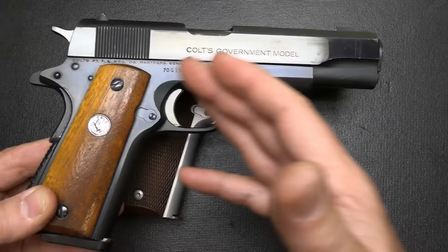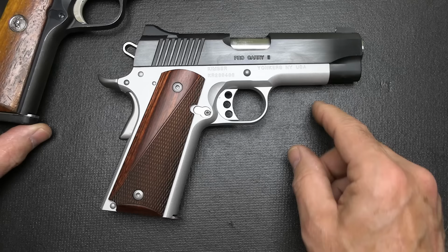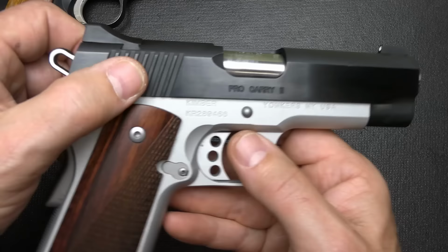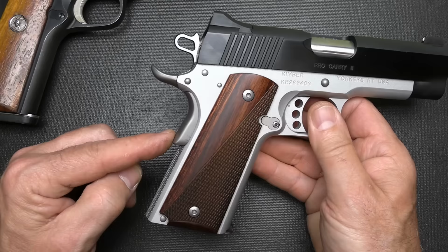Then we have the Commander model, which has a 4 1/4-inch barrel. And then we have the Officer's model, which is a 3 1/2-inch barrel. This is a 4-inch barrel, so it kind of goes into the in-between. It has really nice wide slide serrations, really easy to grab. The Commander hammer or Delta hammer makes it nice to fit into this beaver tail, which you can see kind of sticks out. It gives you a lot of room to press that grip safety.